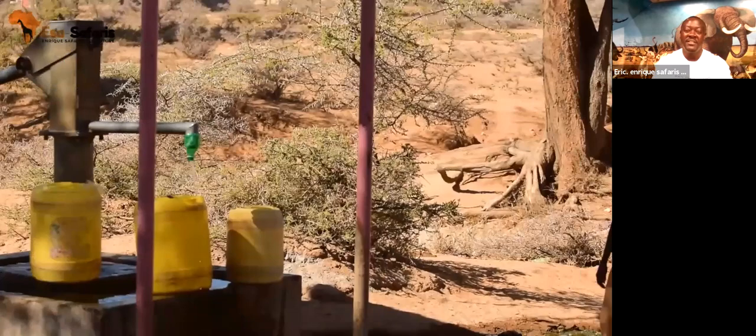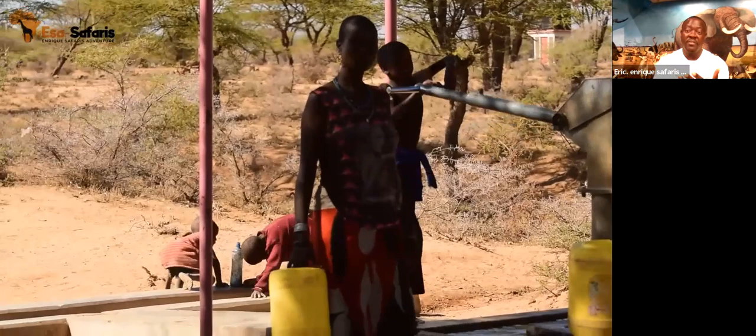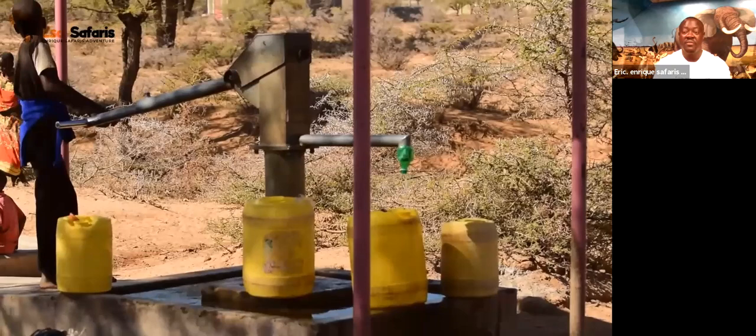Like I said, water is a very important thing. It's very vital for the survival of people. We have the Samburu tribesmen. We are north of the country. It's very dry there, and this village was fortunate to have been able to have a borehole, which was donated by well-wishers from the United States. And they could drink water, use it for cooking and also for washing.